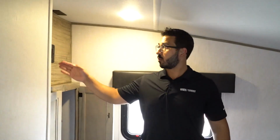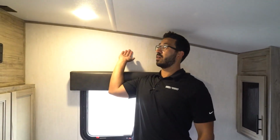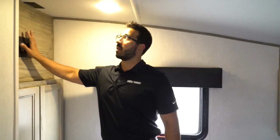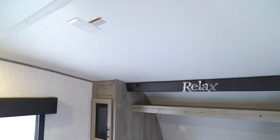And you have a really nice spot for a TV, which a lot of times you don't see. It'll be like over here on the wall or something, but they put it right there. You can get a swing arm mount, turn it right toward the TV. You'll be good to go. And last but not least, folks, this one is prepped for a second AC.